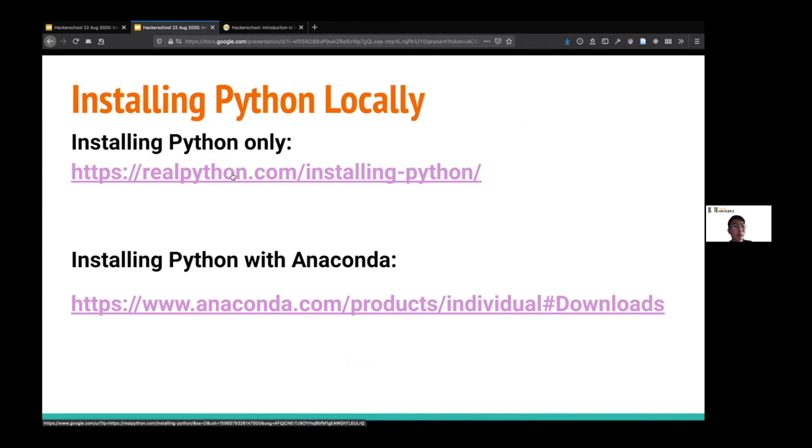Or if you want to install Python with Anaconda, you can follow this link to download it. So if you don't know which one to choose, I would personally recommend Anaconda. It makes your life a bit simpler. It resolves dependencies a bit easier, and it also comes with a built-in environment manager. So if you don't know what to choose, just pick Anaconda.